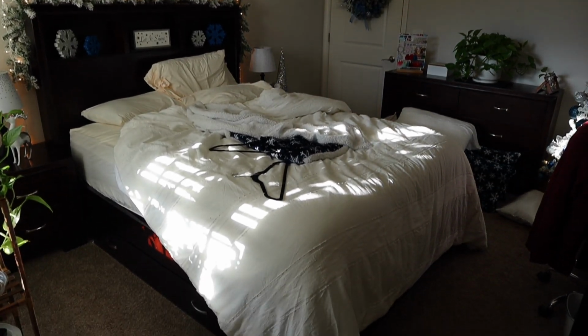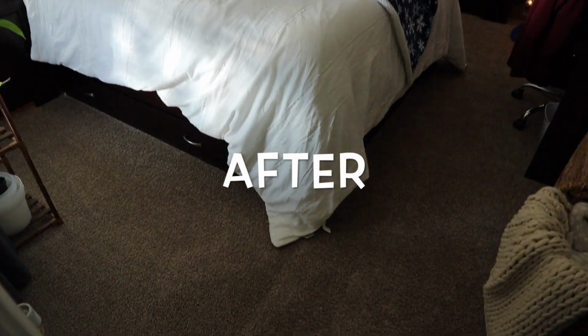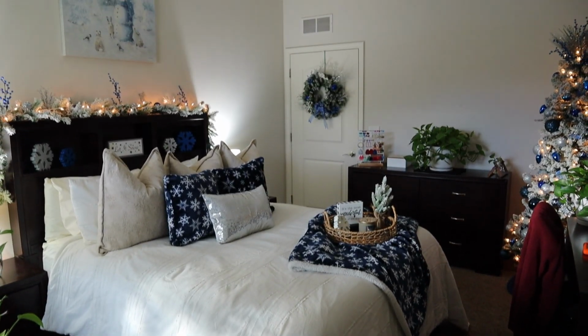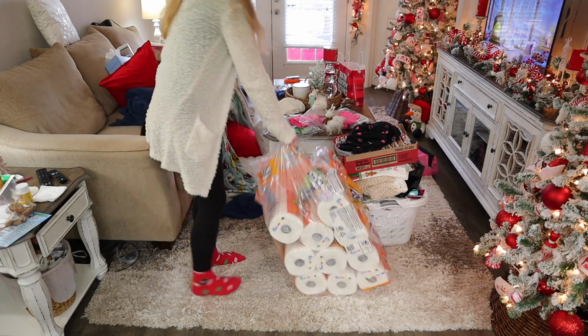It didn't take too long to tidy up my bedroom, and then I also wanted to go ahead and vacuum the carpet, which I am still absolutely loving my new vacuum cleaner. I'll be sure to leave a link to it down below if you are wanting to check that out. And now we are going to head on into the living room and go ahead and tackle getting everything straightened up in there. It was quite a disaster on this day.